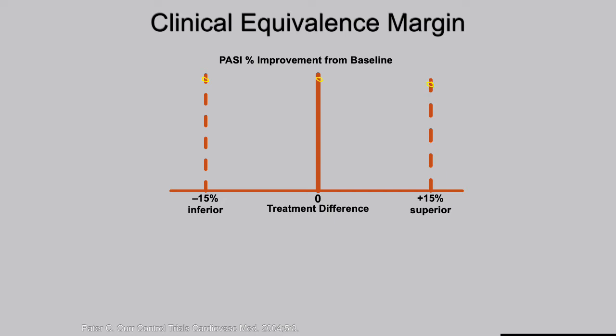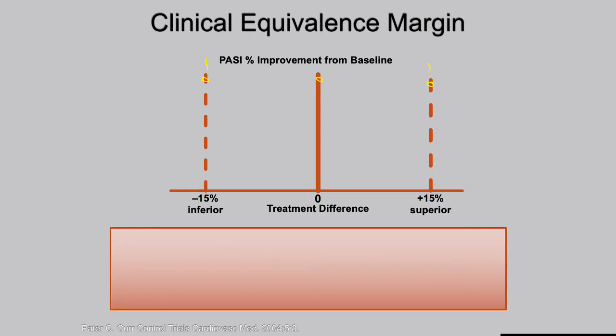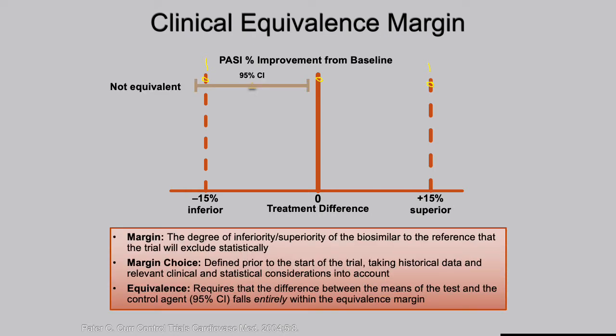And then your 95% confidence interval of your medication must fall between these two goalposts entirely to be considered clinically equivalent. So this first example is not equivalent because it falls slightly outside the 15% inferior goalpost that we set up at the beginning of the trial. So despite most of the bar being in the equivalent territory, this drug would be considered not equivalent.